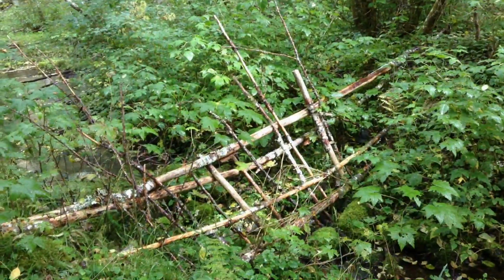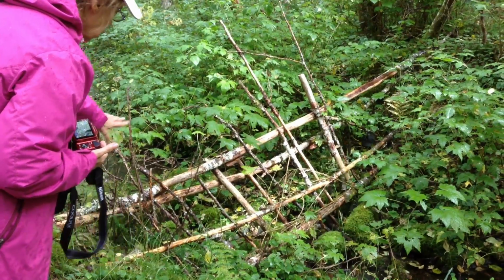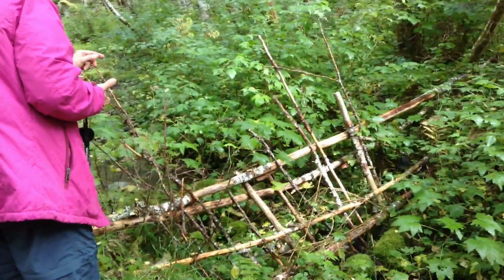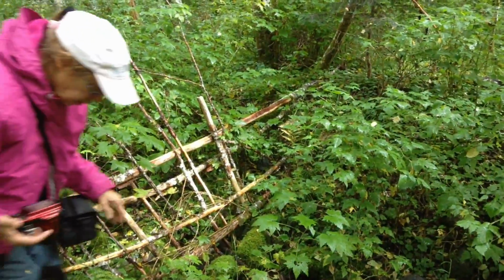I'm trying to see a pattern in the stick placement. Look how it's... They're woven. Three atop, 3 below, 3 atop. See the first 3 going this way? Yeah. 1, 2, 3. They're on top of the logs. The second 3 are underneath of it. And then 3 more that are on top. And then there's 2 more. 2 more. Okay, I'm going here.